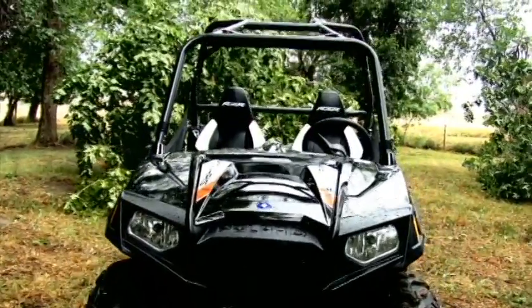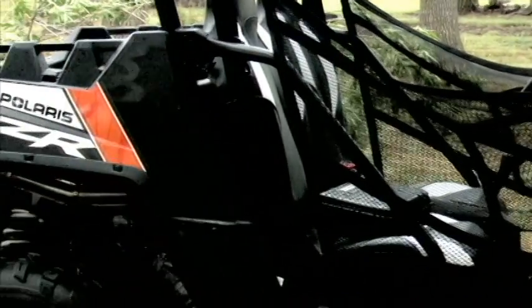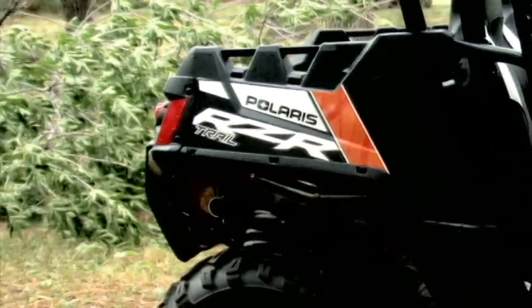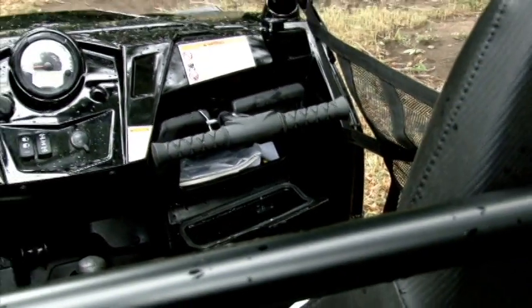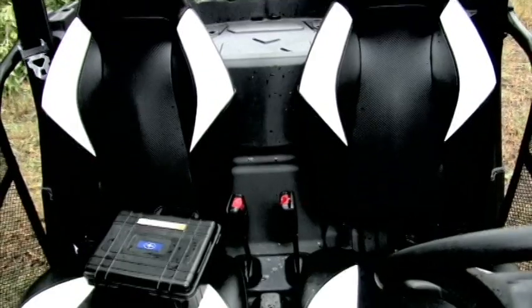Safety is provided by a ROPS-certified roll cage, door nets, and 3-point seat belts with anti-cinch shoulder straps. A grab bar adds comfort and safety for the passenger. Tilt steering and an adjustable driver's seat also enhance comfort.